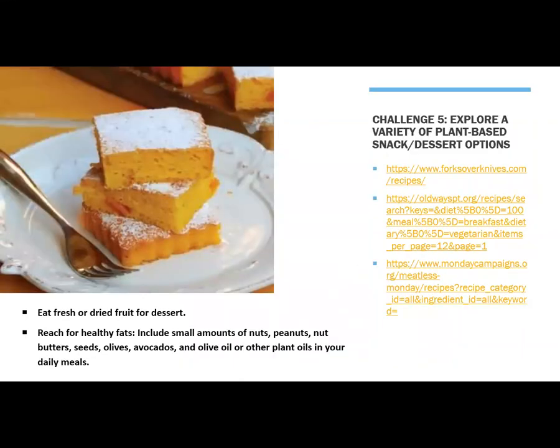So we're coming to the end here of the slides, and just wanted to challenge you one more time. So go ahead and try to figure out how to add some plant-based snack and dessert options. Often in a diet like the Mediterranean, they're going to be eating nuts or dried fruit or fruit for desserts. So look for some recipes along those lines. Also, for snacks, nuts, peanuts, nut butters, those all can make some really great choices to add to your snack sources for the day. So that's all I have.